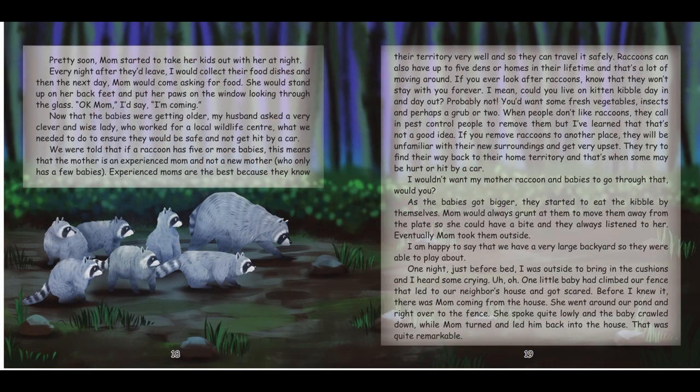Pretty soon, Mum started to take her kids out with her at night. Every night, after they'd leave, I would collect their food dishes, and then the next day, Mum would come asking for food. She would stand up on her back feet and put her paws on the window, looking through the glass. "Okay, Mum," I'd say, "I'm coming."